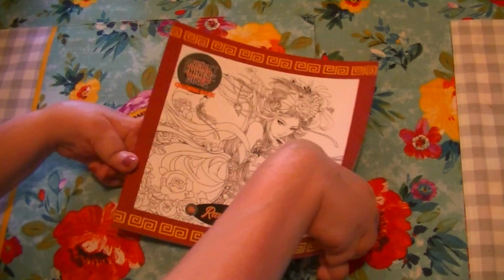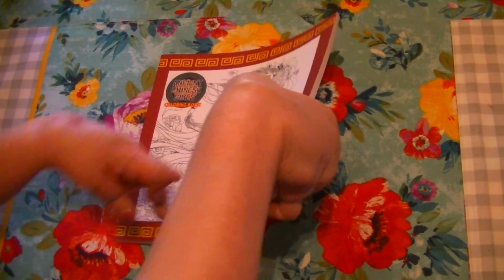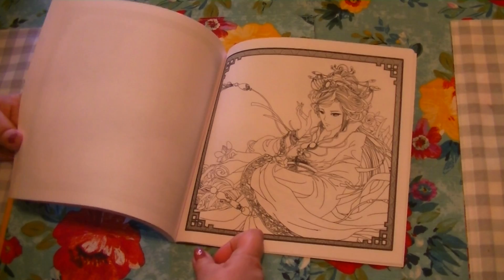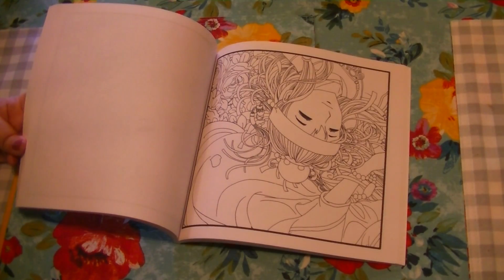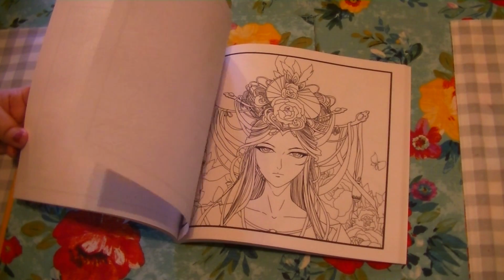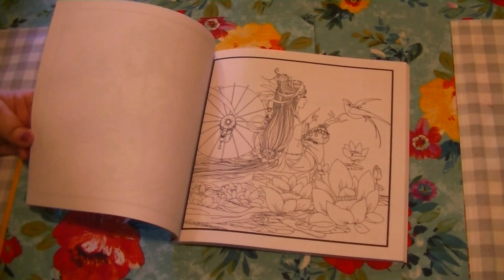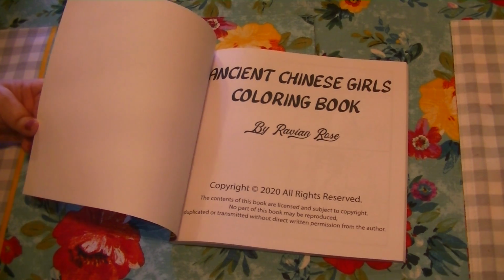This one is Ancient Chinese Girls coloring book from Arabian Rose. I forgot that I actually have 2 other coloring books. See, that's like when you have so many coloring books and you forget. I have 2 other coloring books, possibly 3, but I know at least 2 by this Arabian Rose, and this again is one of those that's images from other coloring books. That's what the back looks like. I remembered now, but I have paid for it and I will color in it, but I probably wouldn't recommend this one. I can tell some of these are taken from other books, so just so you know, if you see this on there, I think this Arabian Rose person is not the illustrator.